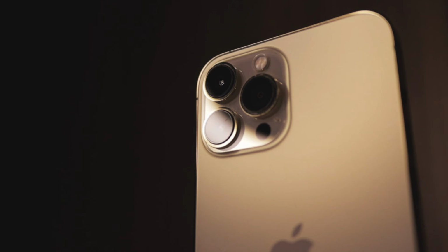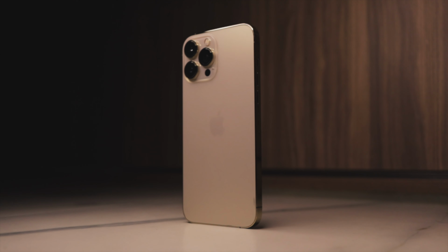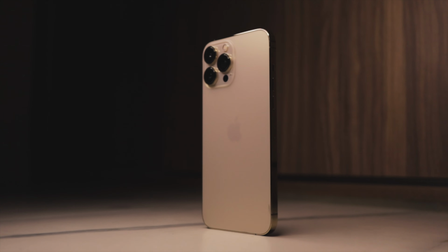The sensor itself is much bigger than before, and on top of all that, the lens has an f1.5 aperture, which means that more light can go through the sensor. And all that adds up to a camera that can very quickly take in a massive amount of light relative to other phones. Combined with Apple's computational photography, the low light performance of the 13 Pro Max is simply amazing.